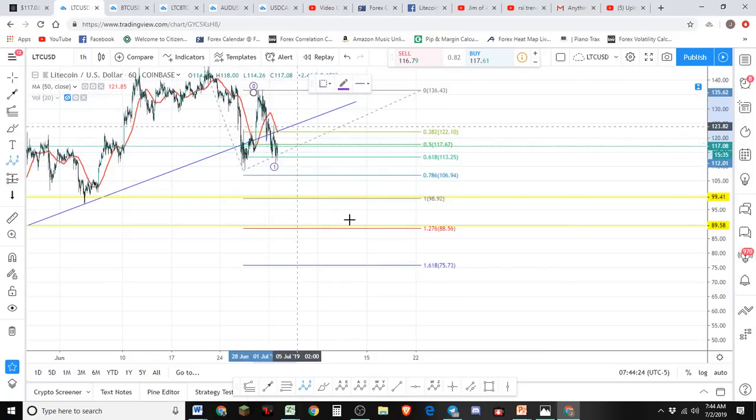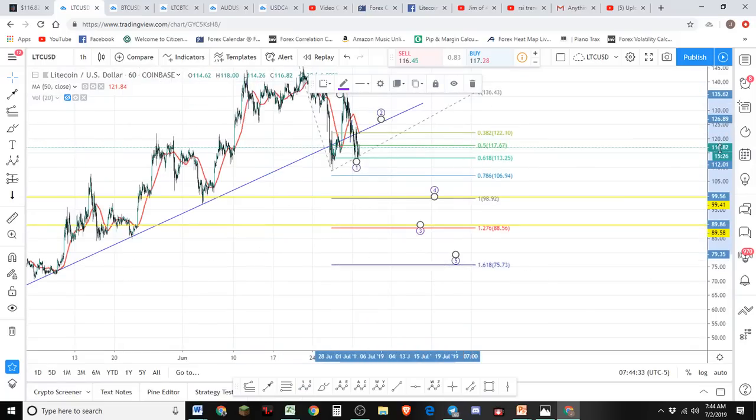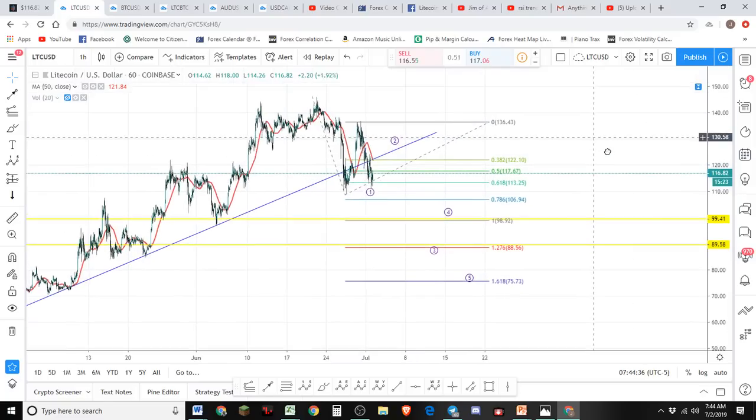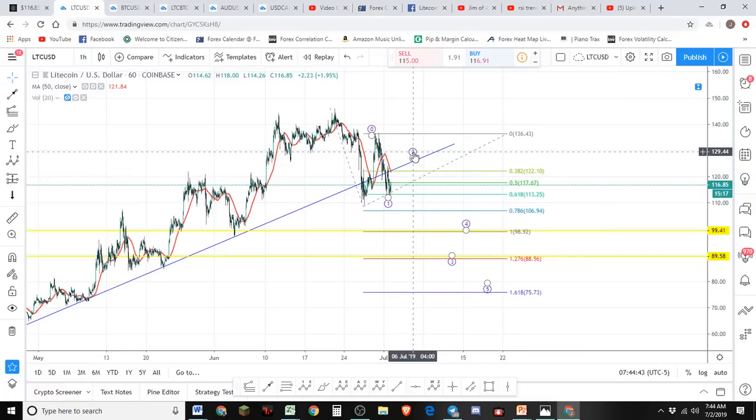We got 1, 2, 3, 4, 5. There should be 3 waves coming down here. So it's going to be choppy, but it's going to come down here to the 75. It's going to make its way down to $75. That's a potential. Just want you to be aware of it. Okay, it's an unlikely potential in my mind, but it is a potential nonetheless.